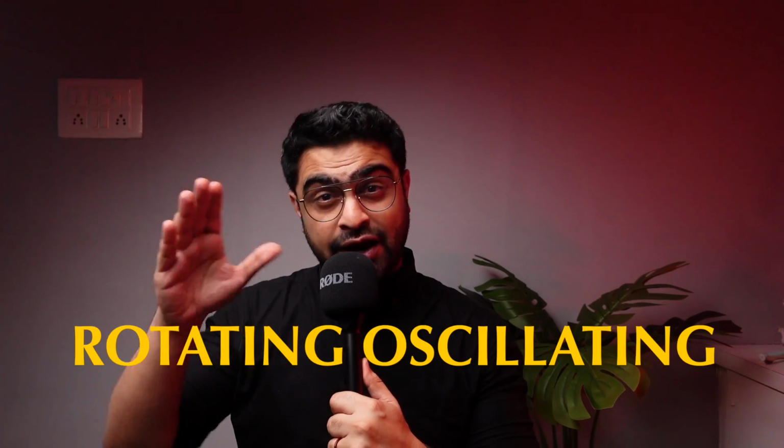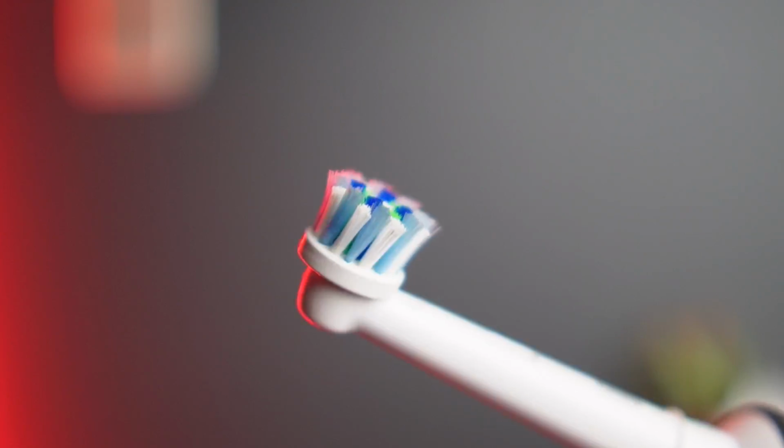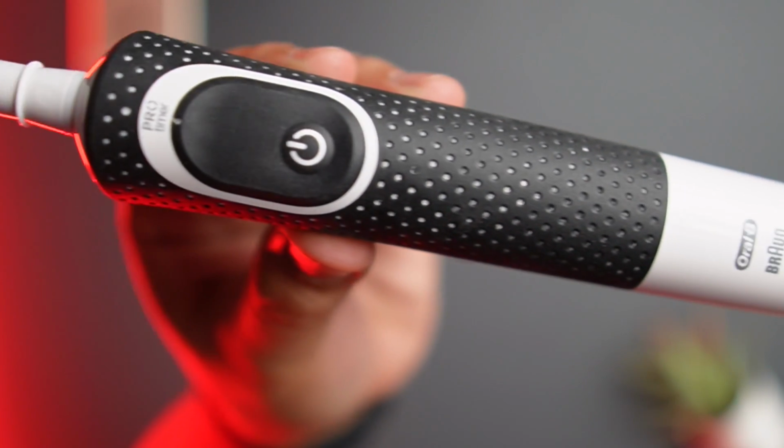Those were sonic ones, and for people who want to buy a rotating and oscillating toothbrush only, the Oral-B Vitality 100 is their only option. The cleaning performance is quite good, just that it has a battery life of 1 week only.